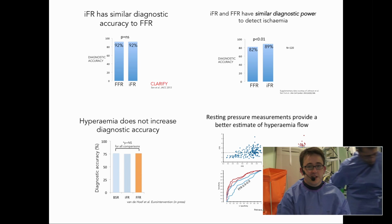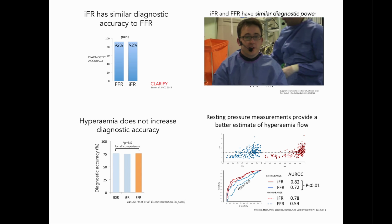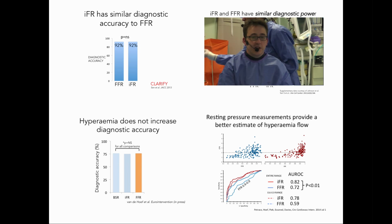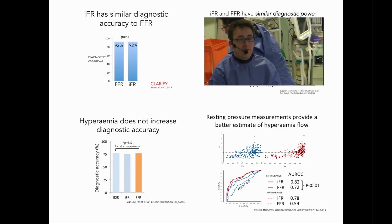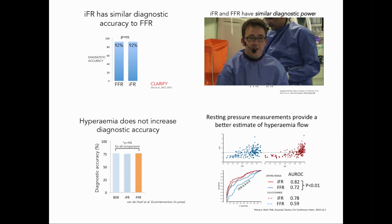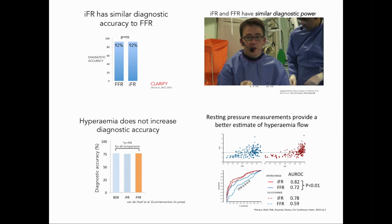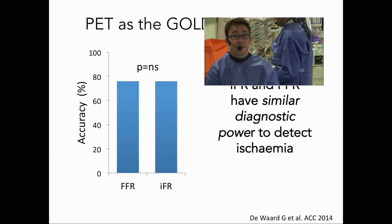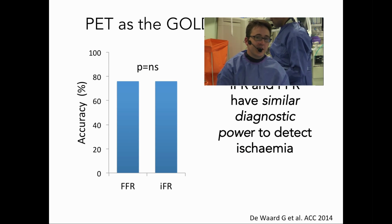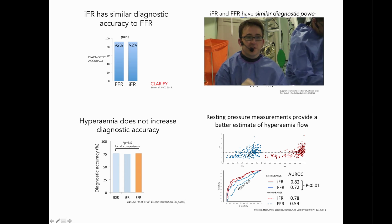And then another data set, again from groups here, largely in Europe, demonstrated that there's a much better relationship between the resting pressure measurements, so the IFR measurements, than FFR when you compare them against flow. Okay, so flow, of course, under hyperemia. The resting values, of course, are measured under resting conditions, and you can see that the diagnostic categorization with regards to flow, and remember that's what we're trying to measure here, is better when you use the resting pressure index IFR than FFR. Now, one other striking thing about this data is that if you look at the flow data once again, you'll see that the most important difference here appears to be over this very important intermediate 0.6 to 0.9 range.